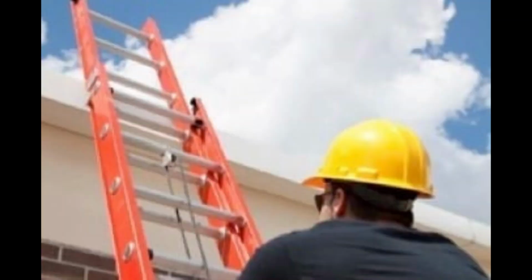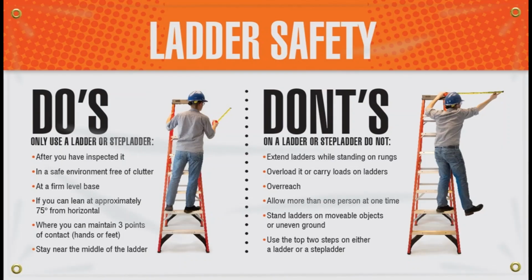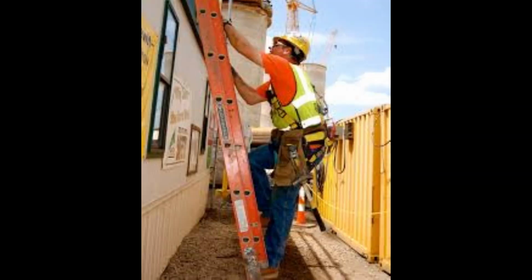When climbing onto a roof or platform, the ladder must extend at least 3 feet above the edge and be tied off at the top. When climbing the ladder, be sure to stay near the middle of the ladder and face the ladder while climbing. The climber must maintain 3 points of contact at all times. This means that the climber must have both feet on the ladder with at least one hand on the side rails when climbing or descending.